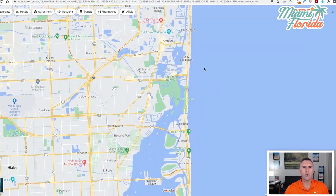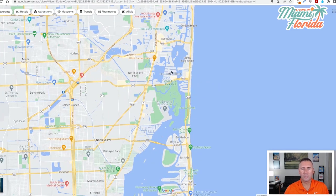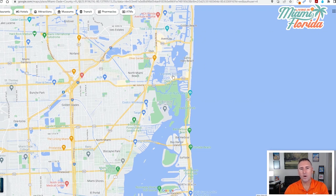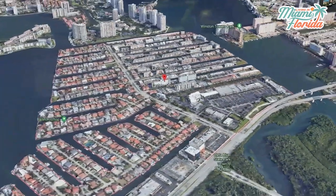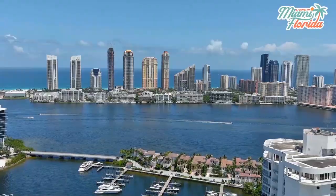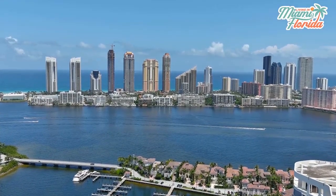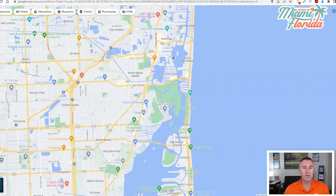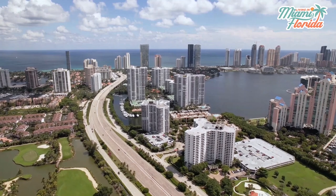I don't know if it's just being closer to the water, but this Aventura, Golden Beach, Sunny Isles, this whole eastern shore, there's a lot of condos on the water. See those little inlets? If you have a boat, this is fabulous, because this intracoastal, if you like the boat lifestyle, this is beautiful. Taking a little scenic drive in your boat up and down here, people do that all the time. Gets packed. So this is another fabulous place to live in. Not many single family homes, a lot of condo lifestyle if you like that, a lot of luxury condos. And so a lot of people living here now.